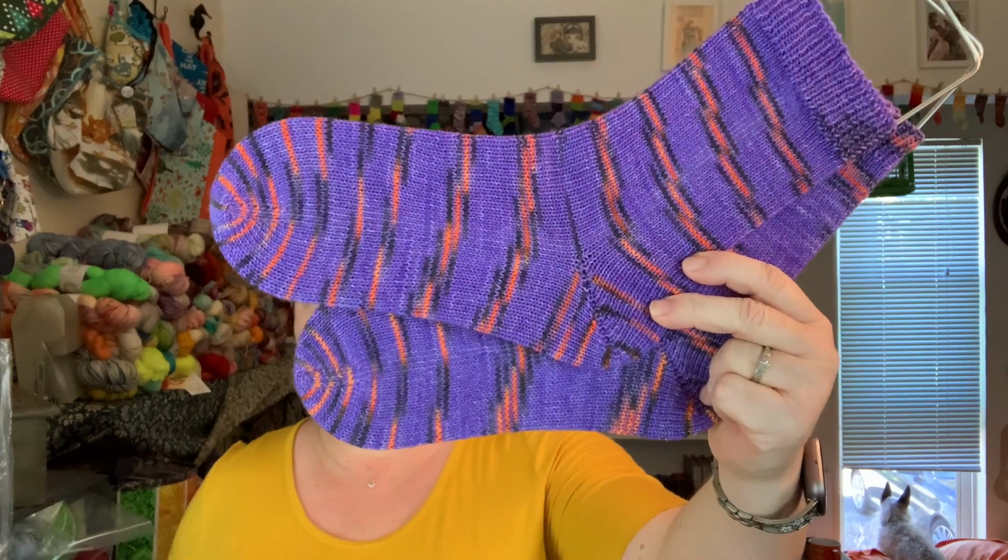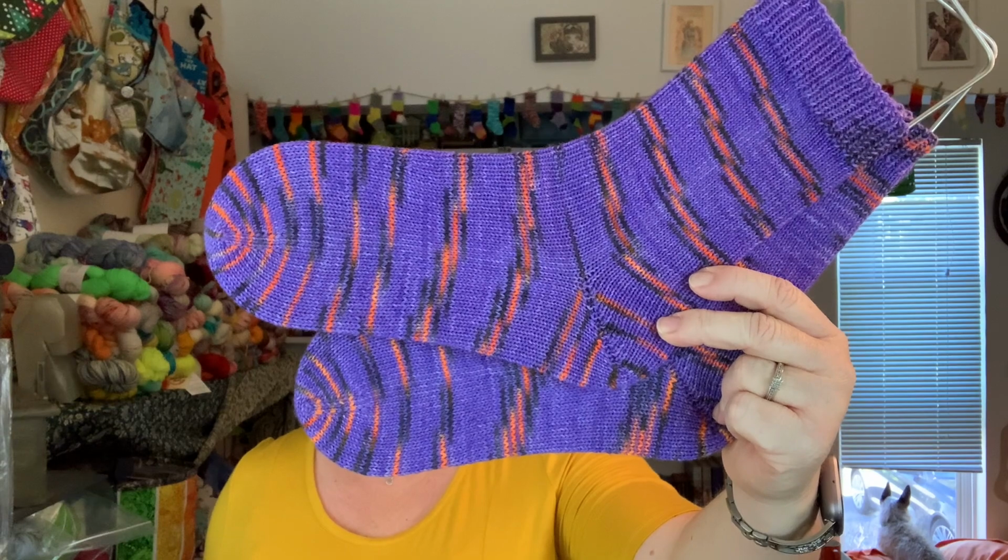And then another reason why I wanted to podcast sooner rather than later is that I finished a pair of Halloween socks, and I need to have them podcasted about before I can wear them, and Halloween's coming up. I mean, I still have 20 days, but still. Here they are. Aren't those great?